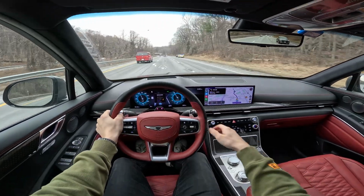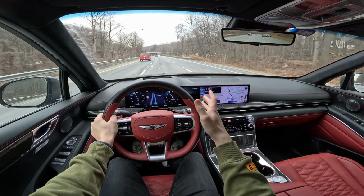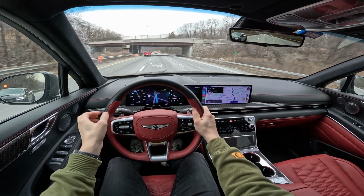Now out here on the highway, I think the GV80 Coupe's real fun thing is that it's incredibly comfortable on the highway. It's really, really quiet. One of the best, I think, highway cruisers. I would love to take this car on a road trip.